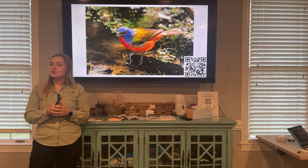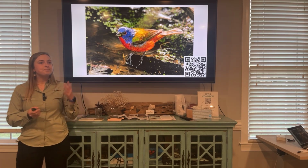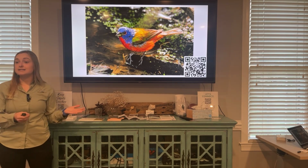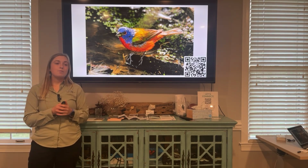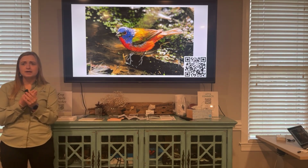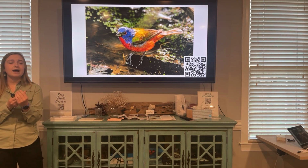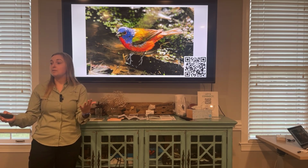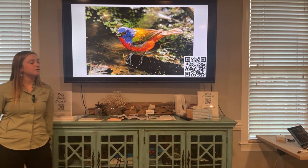That has been in collaboration with us on Little St. Simons. Some of the seeds for the restoration work on Jekyll have been collected on Little St. Simons. We really love to form those kinds of partnerships and relationships where we can play a big role in those restoration efforts.